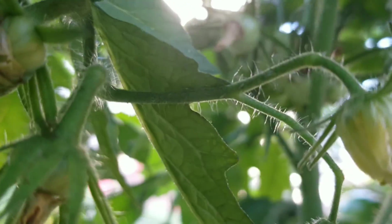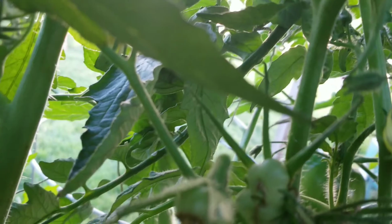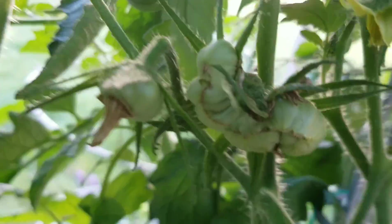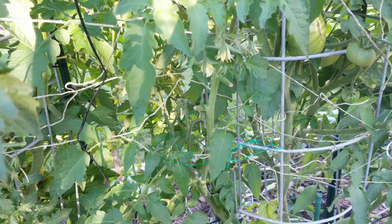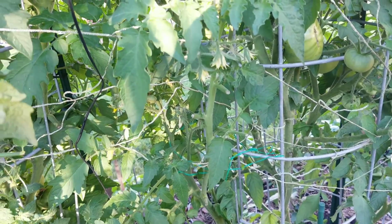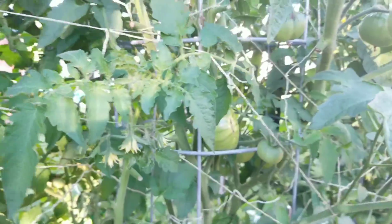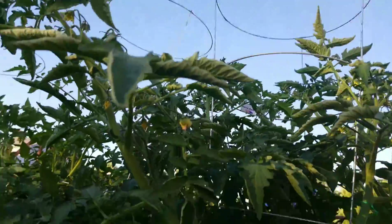Now I want to show you something with this Cherokee Purple. Check this out. So this guy right here, I don't usually like to keep fused blossoms. I don't know if you can see that. That's 5 tomatoes fused together. Now sorry, I got cut off. I'm still trying to get a 2-pound tomato. So we're hoping that will be the one. But so yeah, Cherokee Purple, favorite tomato ever.